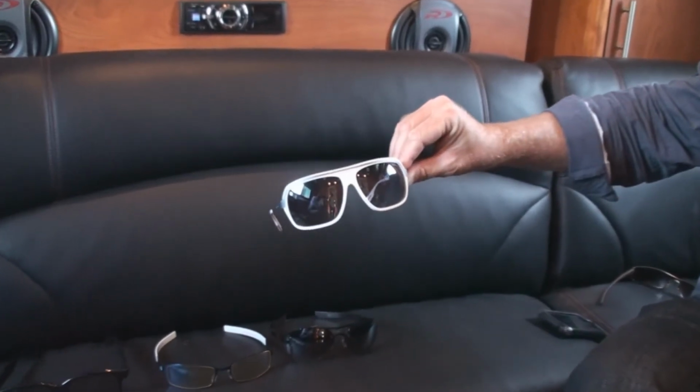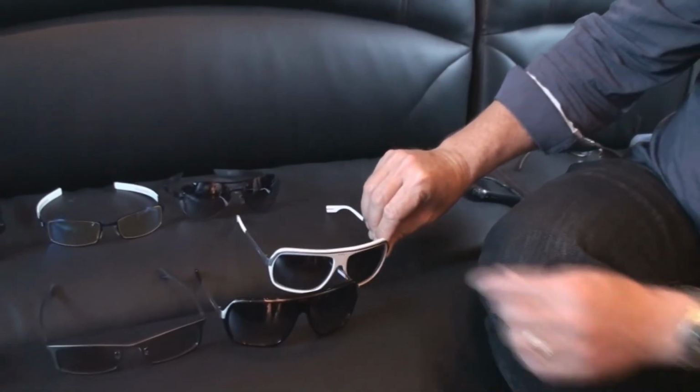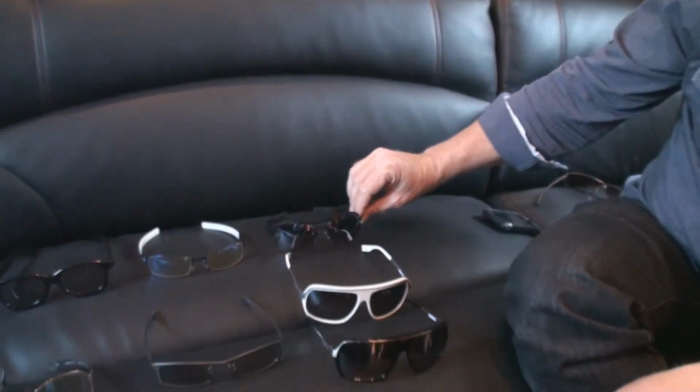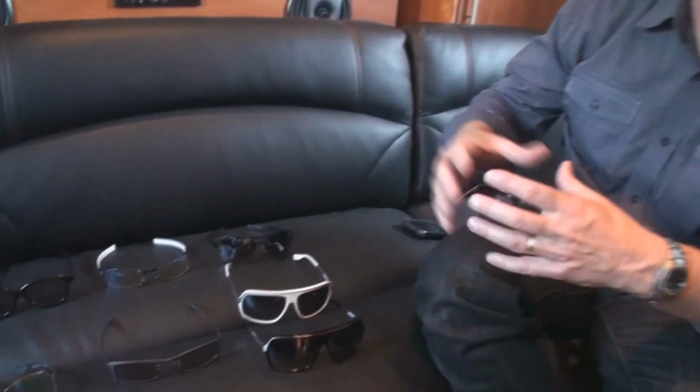That's a clean look. So we have a couple of different styles that are coming out. We still have the traditional aviator look, but really at the end of the day, we're trying to broaden the perspective of what our lens technology can do. So we have an outdoor digital life, indoor digital life, wherever it takes you, we got you covered.